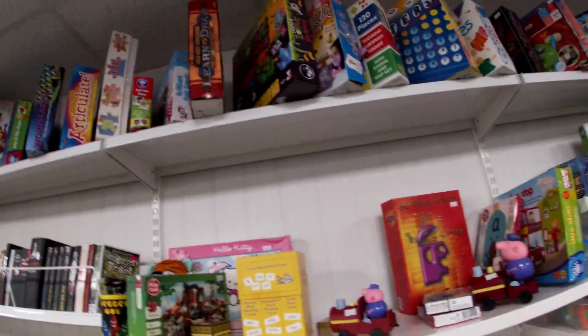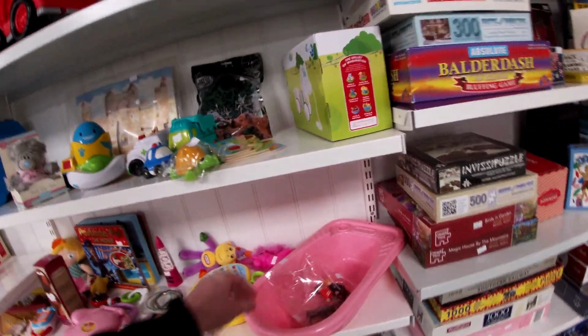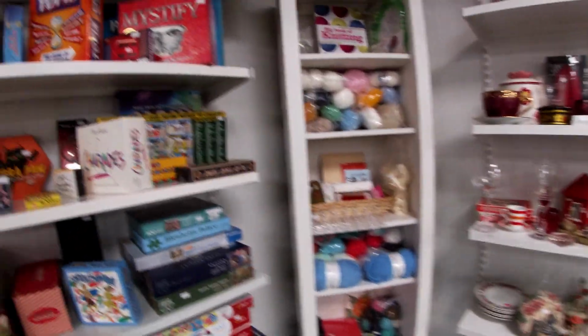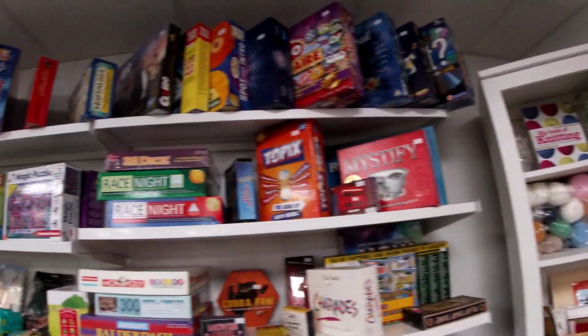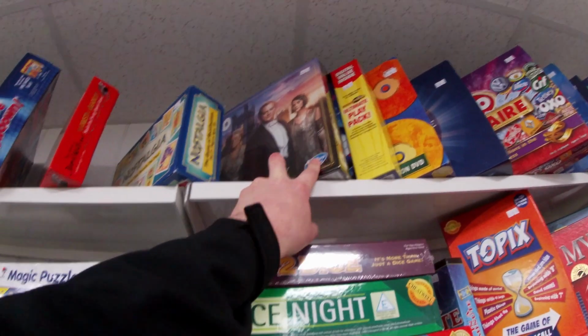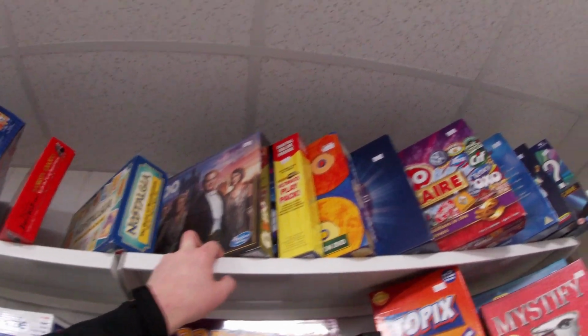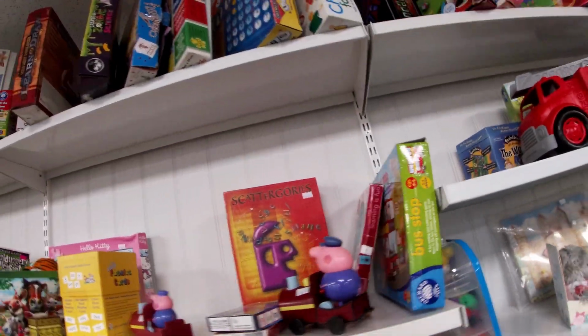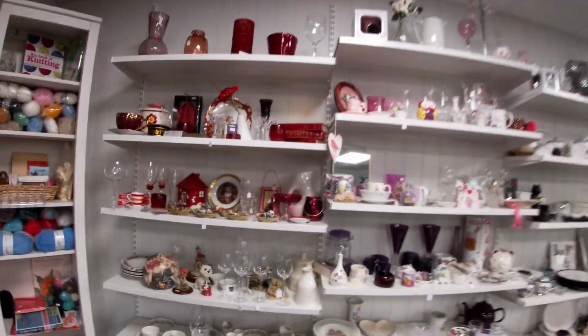They're not bringing any new stuff out. It's really annoying. I'll go look at the games, but from what I could see at a distance, there's nothing new. Oh, there's a brand new Downton Abbey Cluedo for £8. It's selling for about 20, but can't be bothered. Cannot be bothered. Right, let's go look at the games.